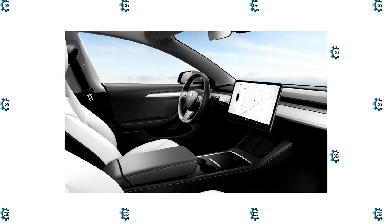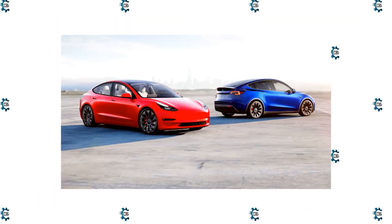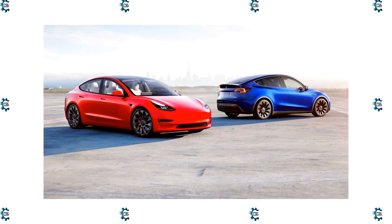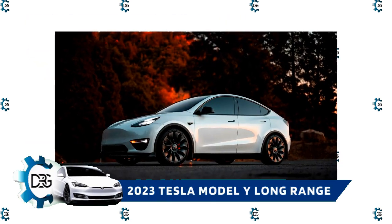Plus, the price you see on Tesla's online configurator is the price you pay, before taxes and required fees, of course. While legacy automakers continue to struggle with out-of-control dealer markups, Tesla and other direct-to-consumer EV makers have the upper hand on pricing. 2023 Tesla Model Y Long Range.